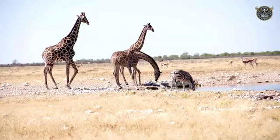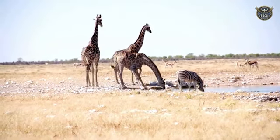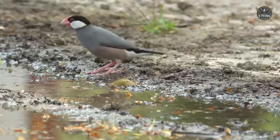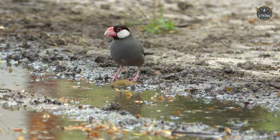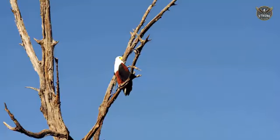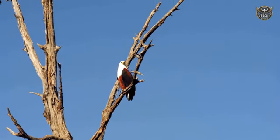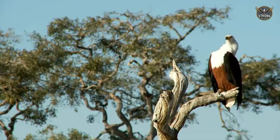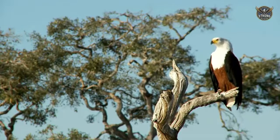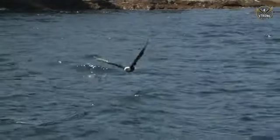Rivers, lakes, and wetlands are vital, supporting a wide variety of species from massive herbivores like elephants and buffalo to smaller creatures like birds and insects. Bird life in the savanna is especially diverse. One of the most recognizable sights is the African fish eagle, with its unmistakable call echoing across the rivers. These majestic birds hunt fish with incredible precision, swooping down to snatch their prey from the water.